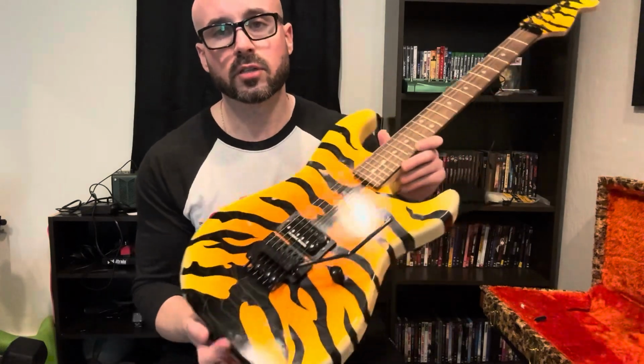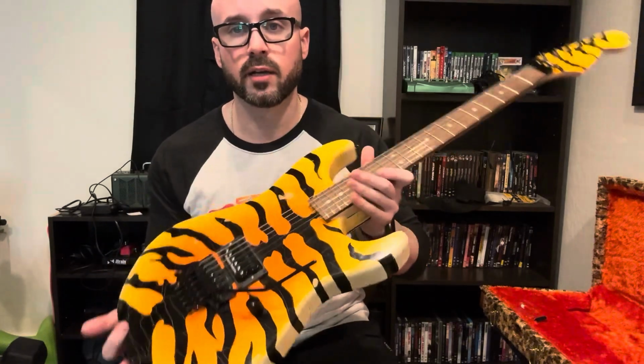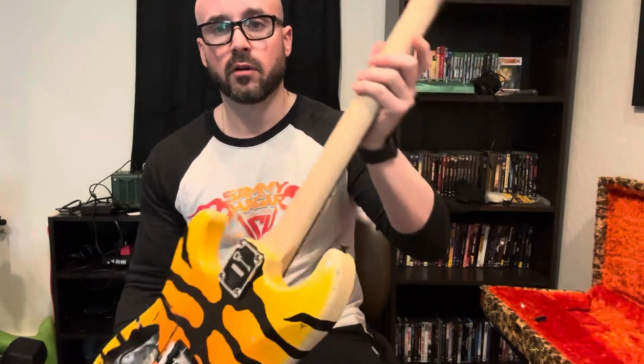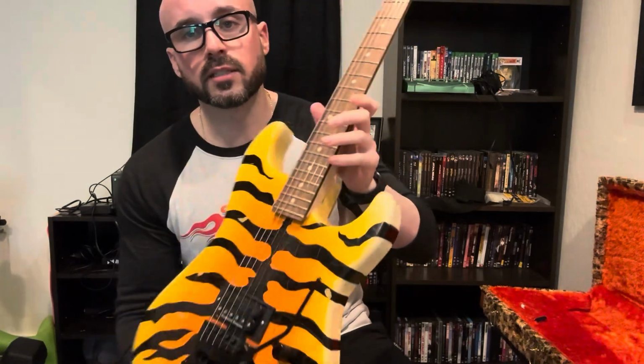What we'll do now is go into the looks of the guitar a little closer, so you can really see it in all its glory, as opposed to me just holding it far away and you getting to see it. So we can look over it for detail.